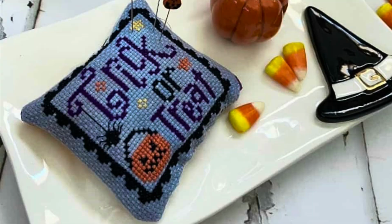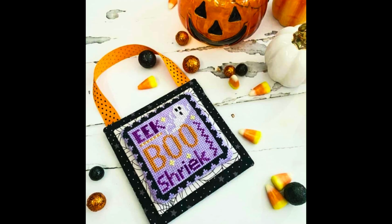I got Trick or Treat from Primrose Cottage, and this is in preparation for Spooktober. So, sneak peek, unless you watch that one first. And then you know exactly what I'm talking about. And then the other sneak peek, unless you've watched the other one first, is Eek Boo Shriek, again from Primrose Cottage. So they're two little tiny ones.